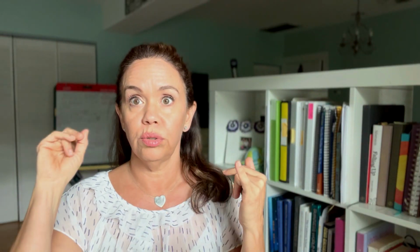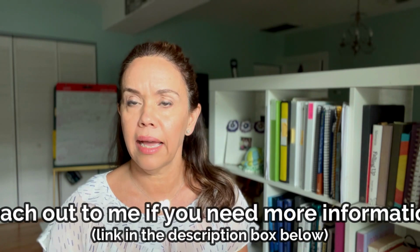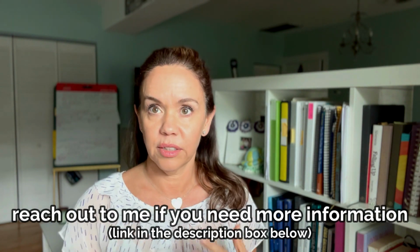It has made a huge improvement. I want you to grab the checklist that has the symptoms to see if you guys are a candidate for working with Interactive Metronome. I want you to go ahead and check out the research study, and then go ahead and reach out to me and let me know if you want more information on how to incorporate Interactive Metronome with my blended OT program.